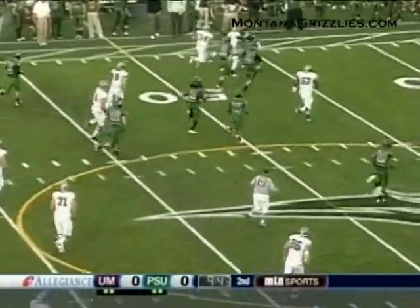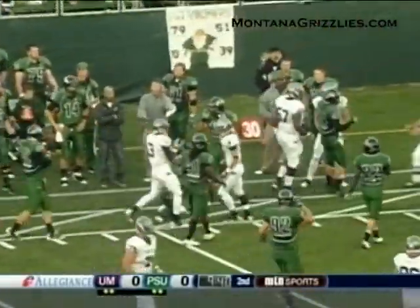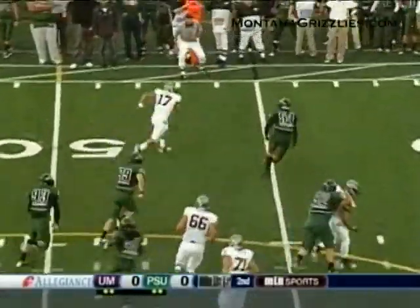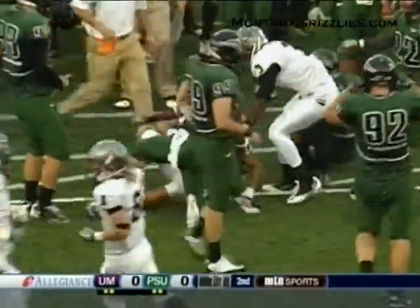Side. Reynolds into Vikings territory. Inside the 40-yard line and a big run for the senior. And it's a Statue of Liberty play here to Gerald Kemp. He's got some room and a first down inside the 35.